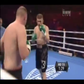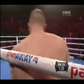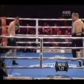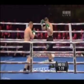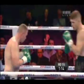Cronje looking very deadly at cruiserweight here. Oh, look at that body shot. Vicious left rip to the body. Look at the distance Cronje is able to control. Huge reach for a very tall cruiserweight. As a cruiserweight, he's going to be a huge force.